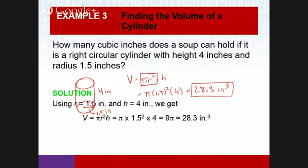Yes. On the one that, yeah, how did you come up with 28.3? What's 1.5 squared times 4 times pi? Pi being 3.14.